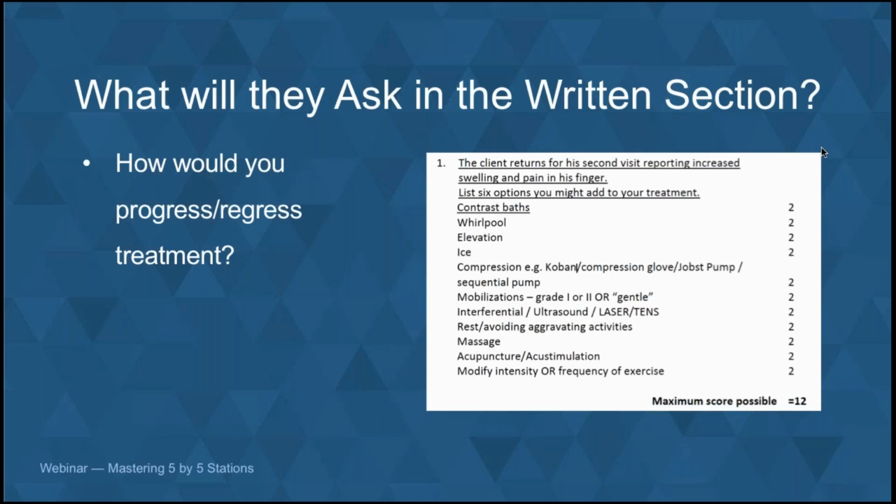So the client returns for a second visit reporting increased swelling, with 6 options you might add to your treatment. So contrast, fast is 1, whirlpool, elevation, ice, compression. So again, guys, price, look at it, we don't necessarily have protection, although it definitely could be there. But we have rest, we have elevation, we have compression, we have ice.